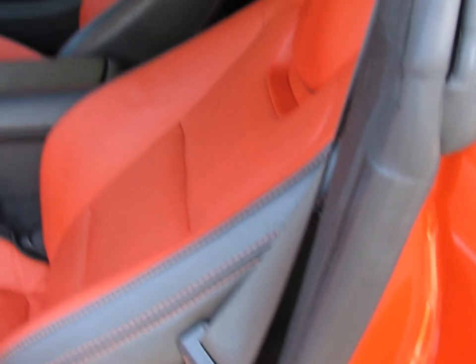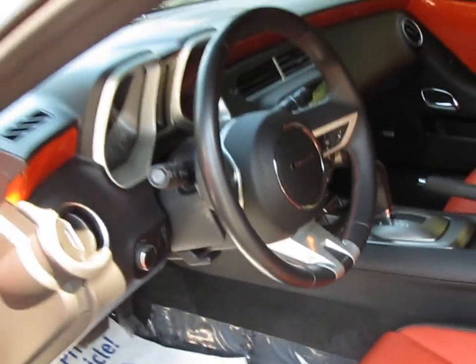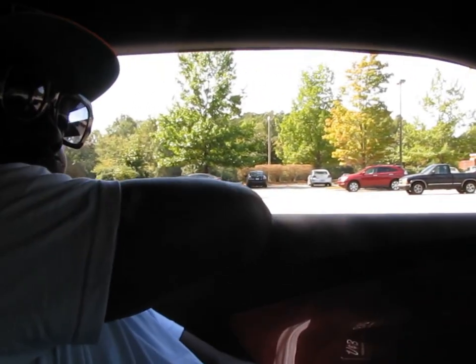Your backspace back here is not really that much space. You know what to expect from a sports car. And me being as tall as I am, I know you definitely couldn't expect to be sitting behind me. Yeah. Big V8, baby.